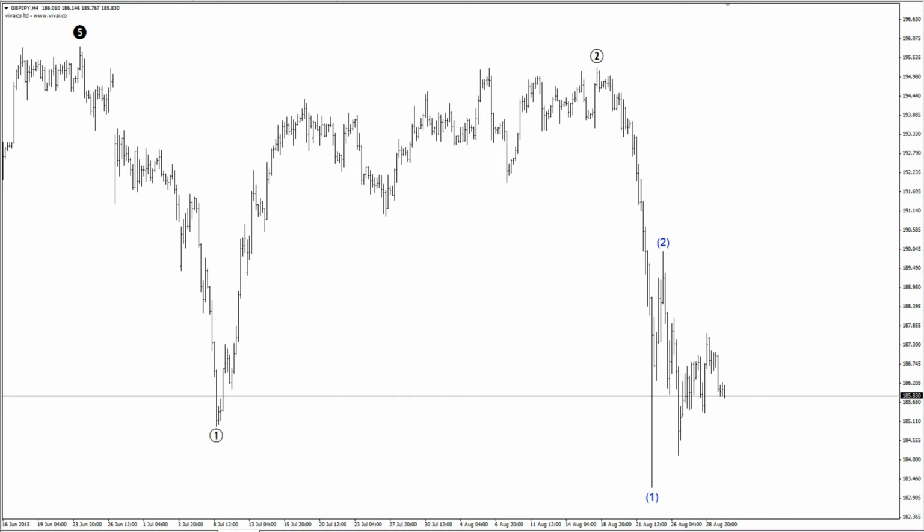Key levels on Pound Yen: upside resistance around 187.64, on the downside 185. This is the minor wave 1 low. This will be our support level on the downside. If we break below that level, then there's a good chance that the decline has resumed, and then we can start to look for entry points for trading this to the downside.